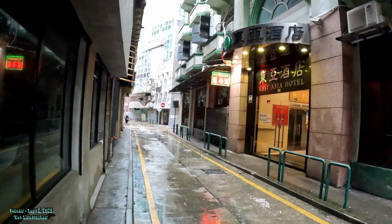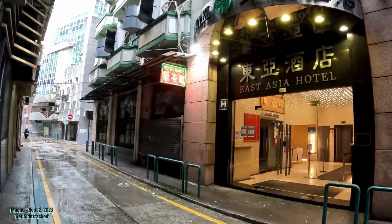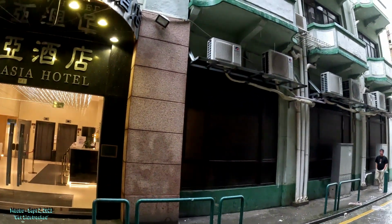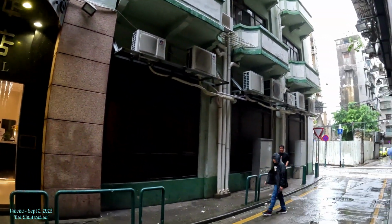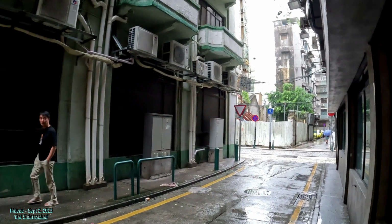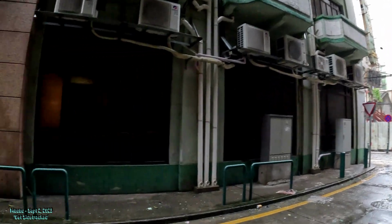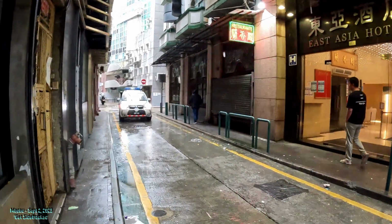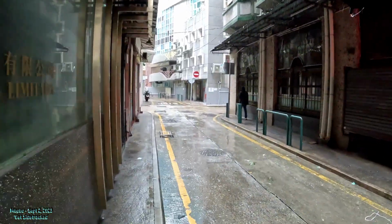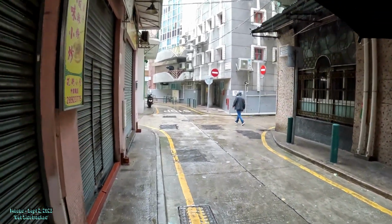Let's come up here. East Asia Hotel. So it looks like this is still open. But I think this one would have a lot of history to it, though I'm not really sure exactly what all the history is. But yeah, you can see from the sign anyways that it's like a 1950s decor kind of sign. Just the stenciling, the Chinese stenciling, the neon lights. Okay, so we're gonna walk all the way down to the Inner Harbor waterfront.